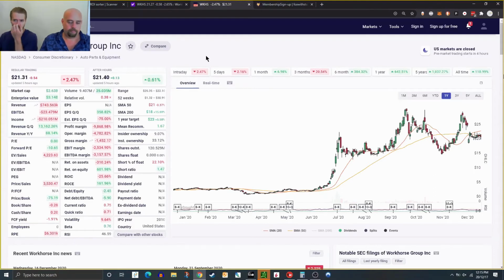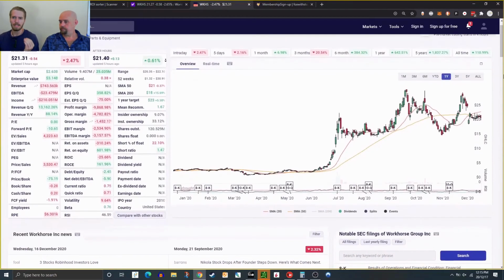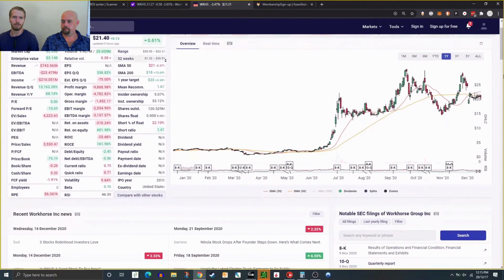Yeah, and that's really important. You can look at these numbers all day long, but if you don't see the news, or if you don't understand what the company is doing, what the CEO is doing, and all of these really fundamental pieces, then you will miss out on crucial information, which could totally change the game in terms of the trade you want to make.